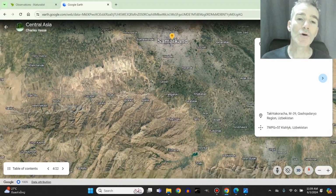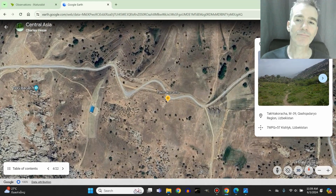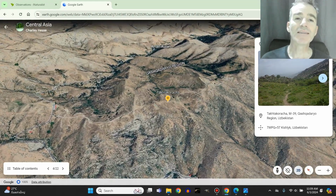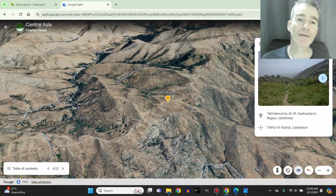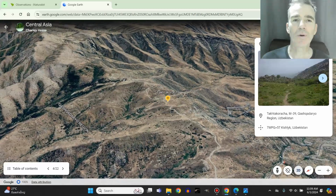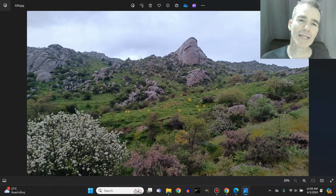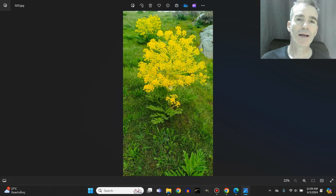The next morning we drove south up into some mountains to the Takhta Karacha Pass. It's quite a mountainous area, with a lot of dry, scrubby hills, although it had rained quite a bit recently and was quite green. Of course, we drove up there in Chevrolets. And this is some of the habitat that we were birding. Quite rocky, with lots of trees in blossom and green grass and lovely flowers. This is one of the beautiful flowers we saw, called Ferula.